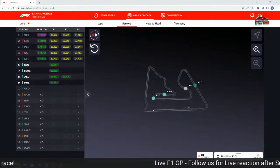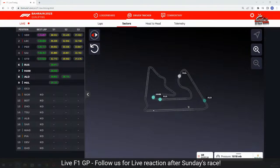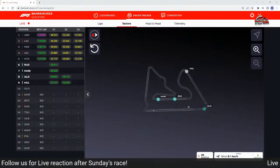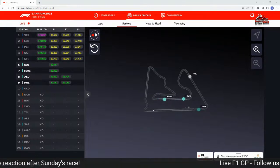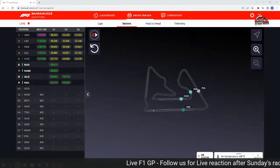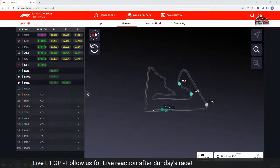Verstappen devastating in that middle sector, but remember, it was Charles Leclerc who was the fastest through there. Alonso has been on the front row in Formula One 38 times before. And that Alonso first sector is the same as Perez and the same as Leclerc. Just Verstappen had the march on the others in that part of the lap. Alonso's final sector has been good as well, so can he bring this back towards Verstappen's pace?